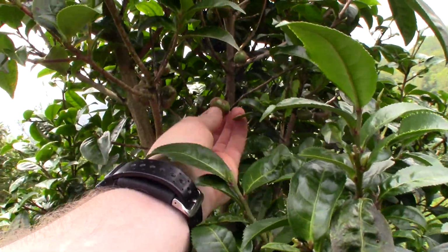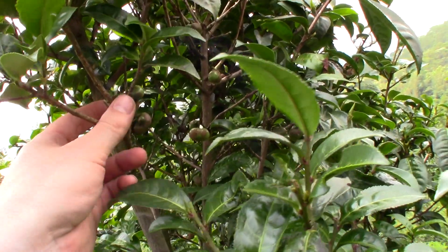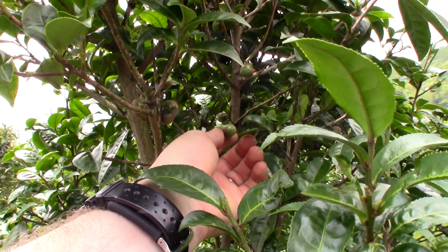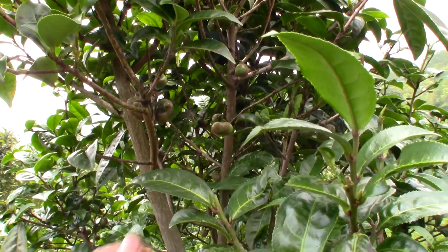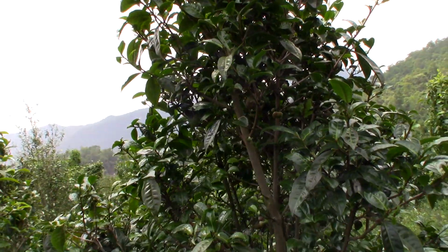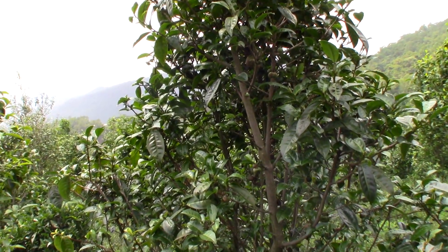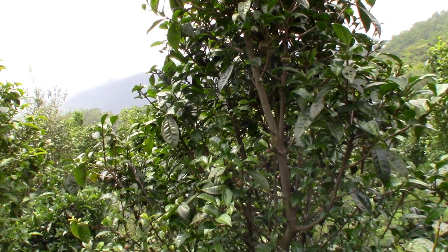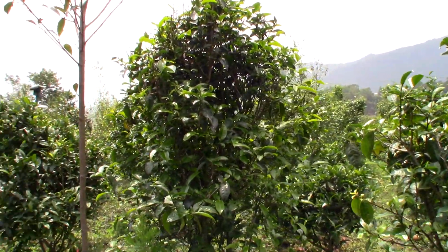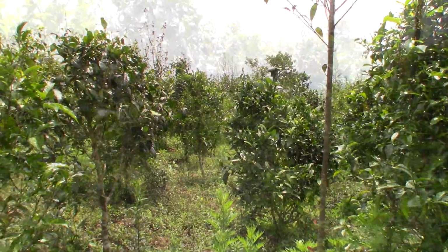Look at this, some pu'er tea seeds. Locals sell the tea seeds to manufacturers that cold press it into an oil or grind it down into a powder. There's a lot of good uses. You can use it as a cooking oil. The powder has a really high saponin content and can be used in soaps and shampoos.